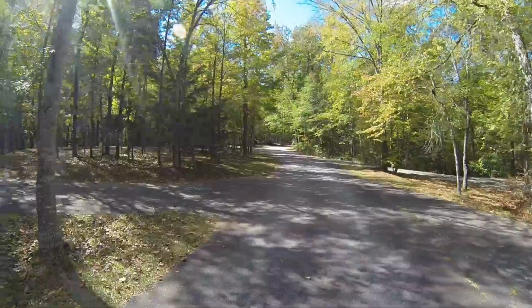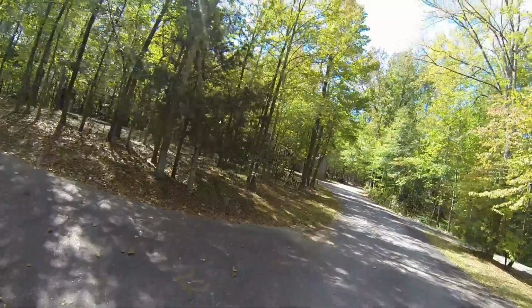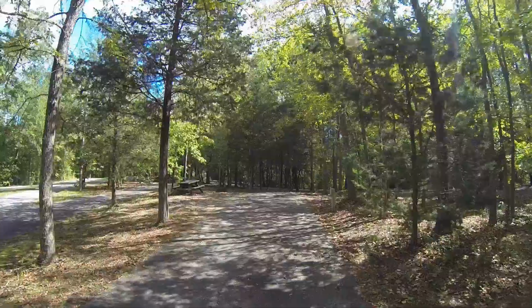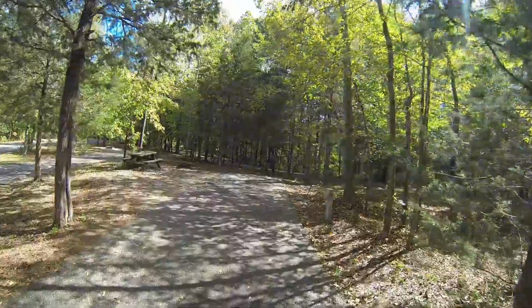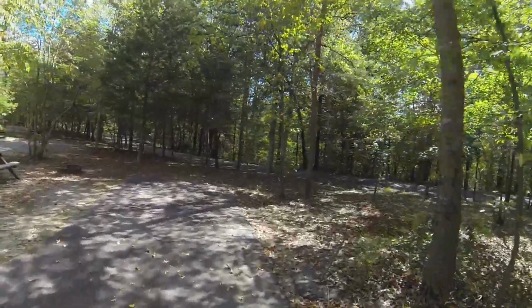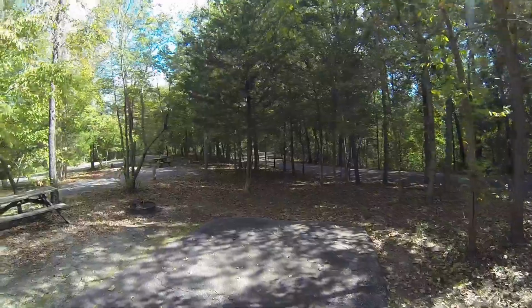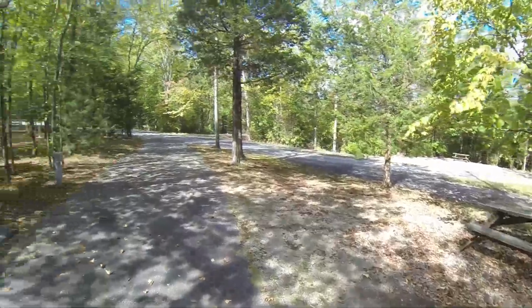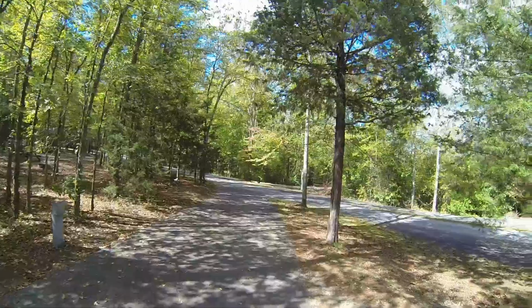All right, in space 11. I'm sorry, this is space 12. So it's a gentle slope up in, fairly flat when you get here. Again, a nice outdoor living area, and fairly open around the space for more room for tents or whatever you might want to do with it.